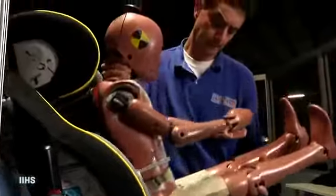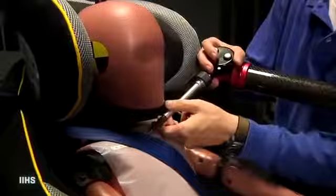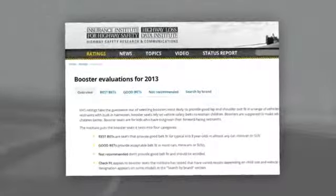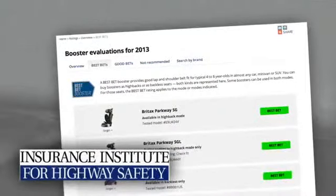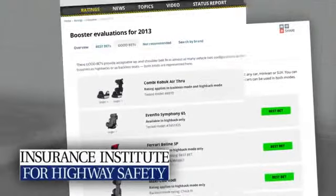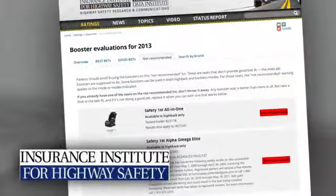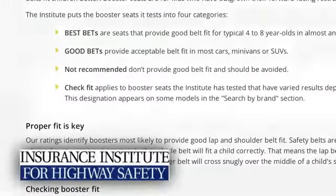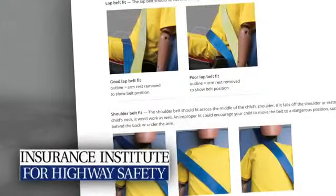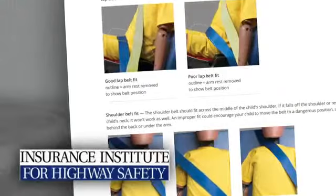That's where IIHS ratings come in handy. At their labs, 4 geometries are measured that result in 4 kinds of ratings, different than the stars you may see for other kinds of vehicle safety. There are best bets. Those are seats that provide good belt fit in almost any car, minivan, or SUV. Good bets provide acceptable belt fit in most cars. Not recommended, those seats don't provide the kind of fit you need and should be avoided. And check fit applies to booster seats the Institute has tested, but have found varied results depending on the child size and the model of car.